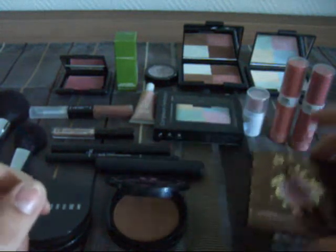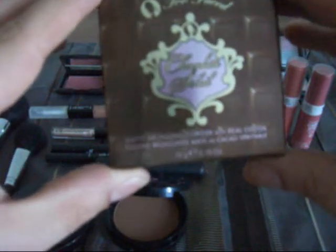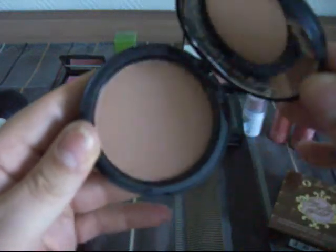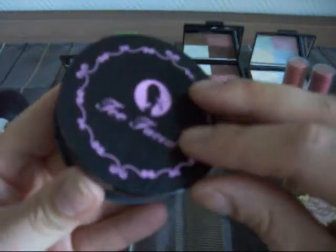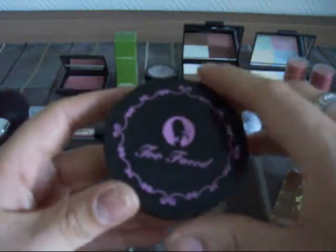I asked her if she could give me the Too Faced bronzer, the Chocolate Soleil. This is a matte bronzer and this has real cocoa powder in it. And when I opened this, I just wanted to eat it. You open it up and it just smells like chocolate and it's really nice. Comes with this mirror. And I have to say this works really good. I love the consistency of this.